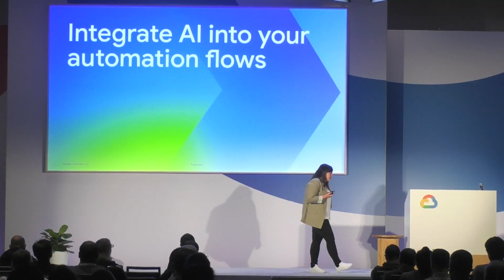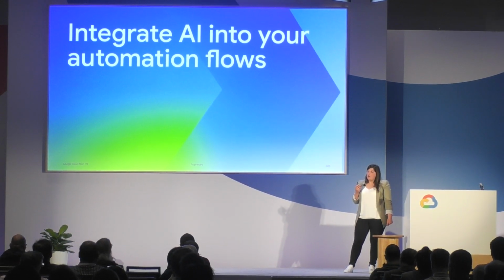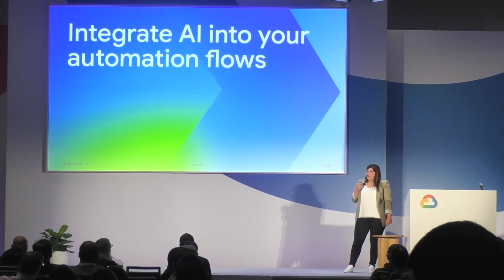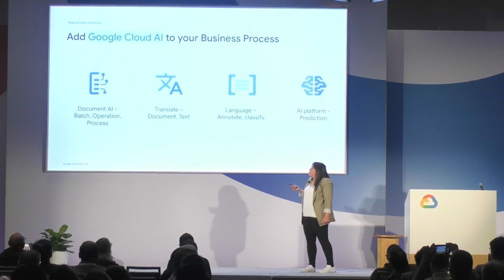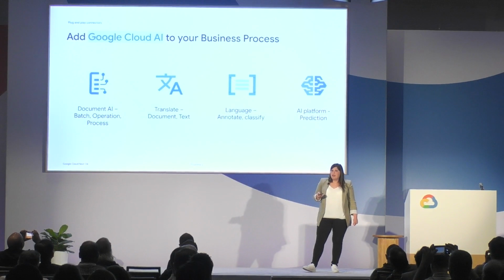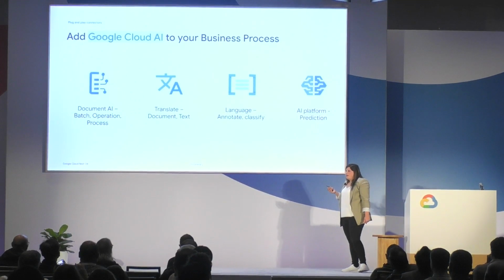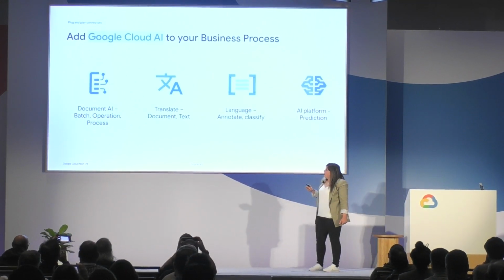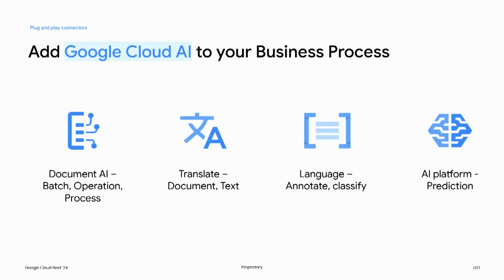And Scott was mentioning before the importance of using AI in our business processes. And once again, I'd like to show as well how easy it is to quickly add AI into our flows. With no AI expertise, I don't need to know how those services work. So application integration comes with out-of-the-box connectors and tasks directly connecting with our AI services. We have services like document and text translation, processing. We also have sentiment analysis, as well as the prediction task from our AI platform.